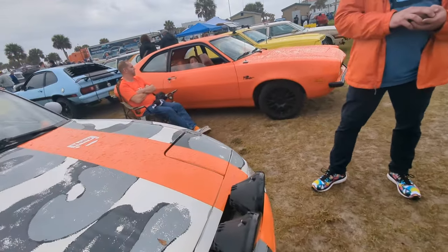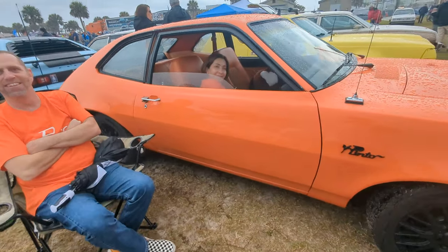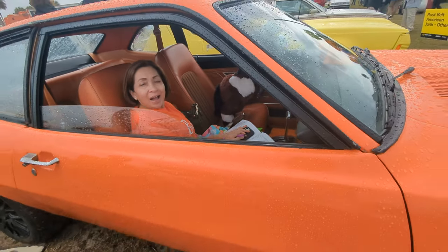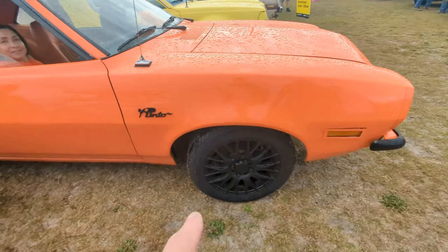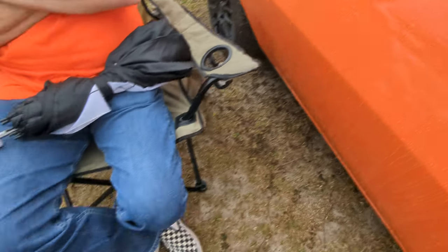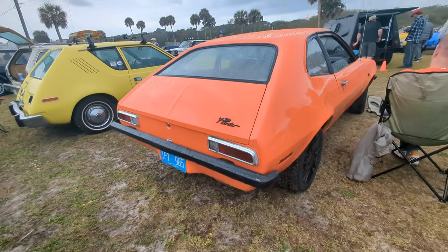And the orange Pinto. I was telling an early story of me driving this back in the day. One of the first cars I drove. It didn't look like it was blue. This is cool. It's resto modded. You got some newer wheels on it. Yeah, you got the Vans Radwood shoes. Very nice. Where'd you drive it from? How far? Just Jacksonville. Oh, that's not very far, but it's very cool.